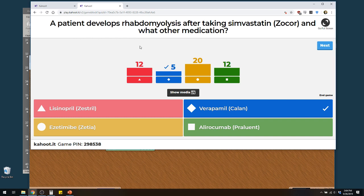What if I had amlodipine up here? Would that be correct? No, they'd both be substrates for 3A4, but the DHPs do not inhibit CYP3A4. Okay, make sense?